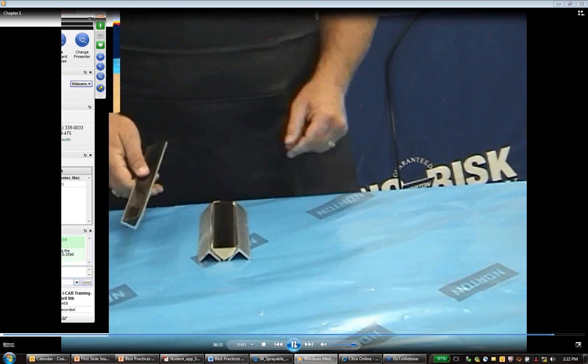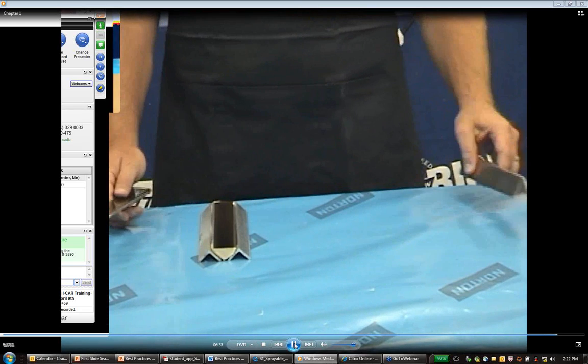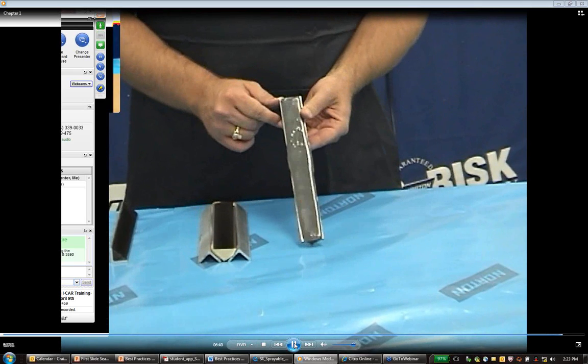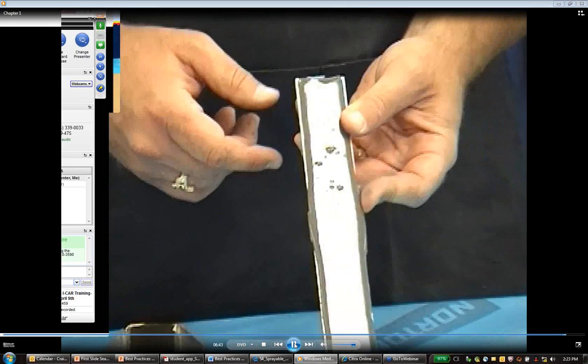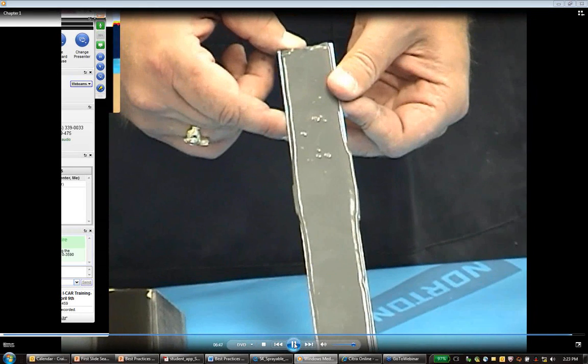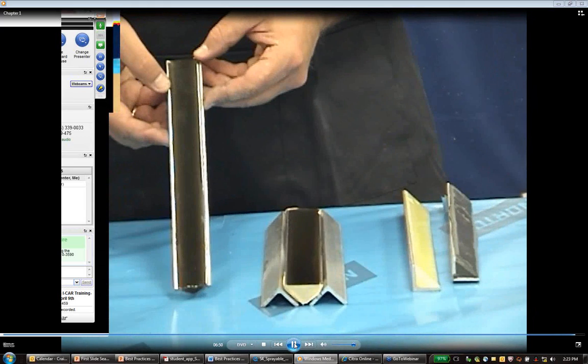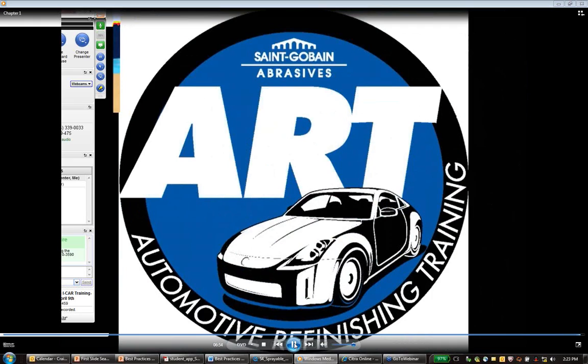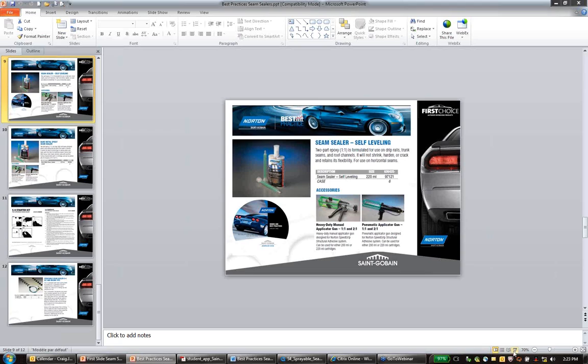After 30 minutes, you do the same with competitive products. Notice pinholing. Product actually flowed outside the channel. And then here's ours. Very little pinholing. We have the technology. So now I'll go back to the presentation.